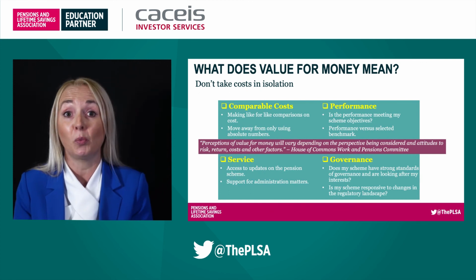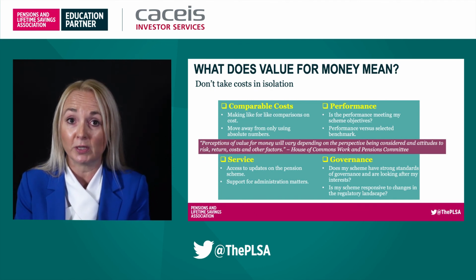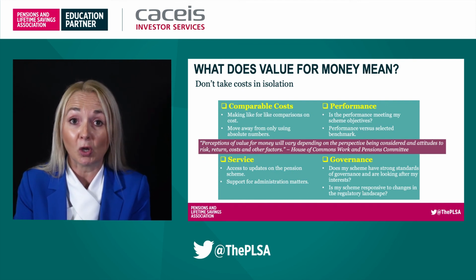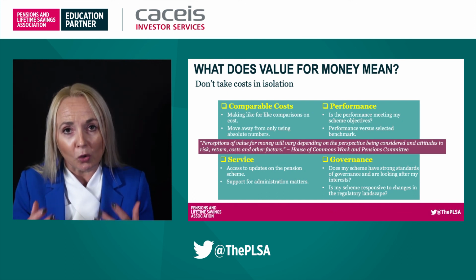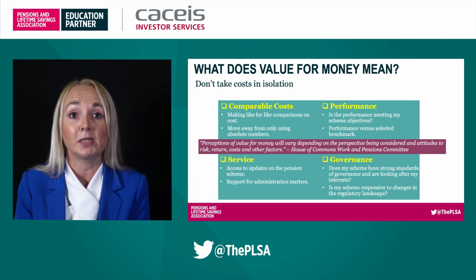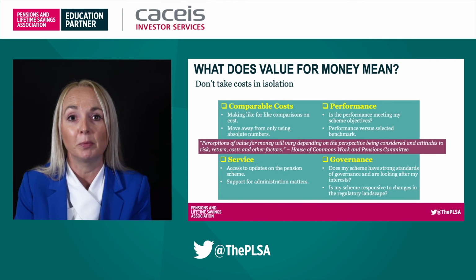Now, we're very aware that the definition of value for money is being looked at by the industry bodies and the regulators. So let's hope that we get some guidance in this area very soon. The message here, and the one that we always give our pension scheme clients and trustees, is don't look at costs in isolation. Please look at them in context of the service, the return, and the risk appetite at a minimum.